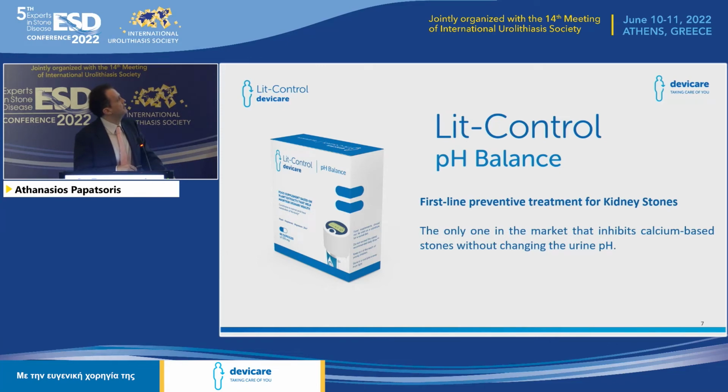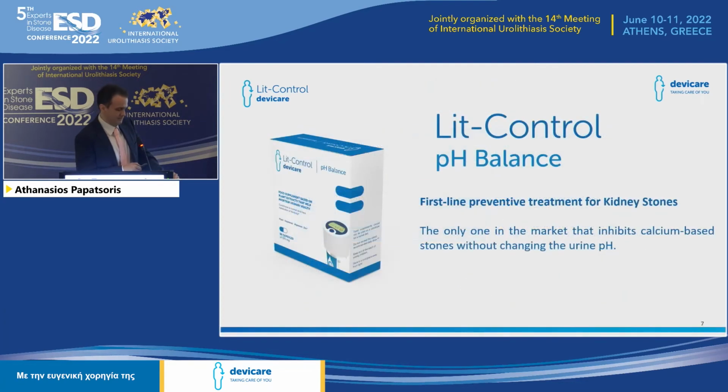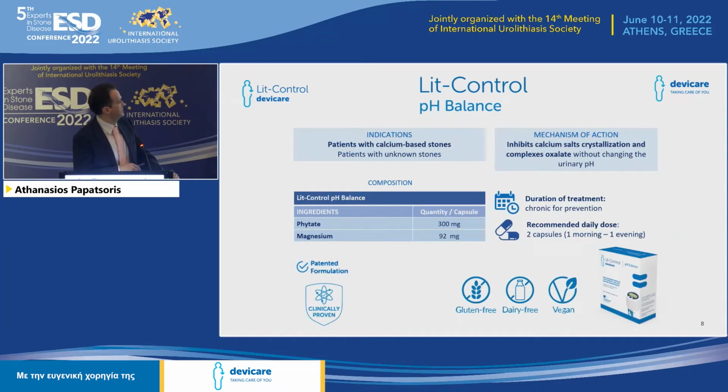For the pH balance, the lead control, as I told you, it's a product that inhibits calcium-based stones without changing the urine pH, because in this type of stone, by changing the urine pH, you won't have the result that you have with other types of stones. And as inhibitors, we have phytate, which has been known for many years now, decades, as a very well-known inhibitor of calcium-based stone formation, and magnesium, which we all know is a very known inhibitor. So the combination of these 2 inhibitors is recommended daily, 2 capsules, and it's given for prevention of this very common type of stones.